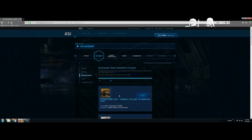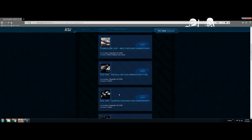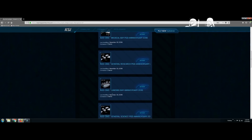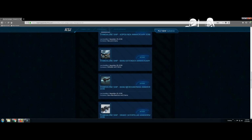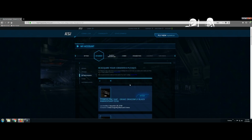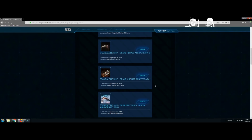So I melted my game package from last year's, the 60-month anniversary edition, which was really a Mustang that was upgraded to a Cutlass with 60-month insurance. I melted that and got $105 store credit back. Then I thought, what is the coolest, biggest ship that I want, can support in my fleet with my org that we could actually use, that I've always wanted, and that may be going up in price, especially those ones that weren't out yet.